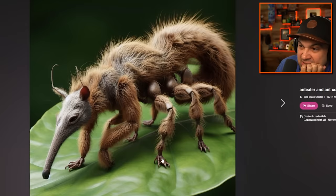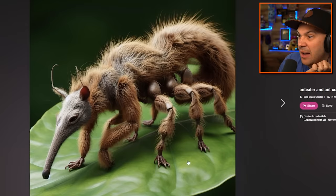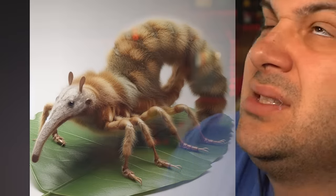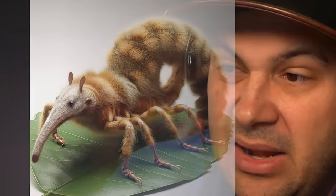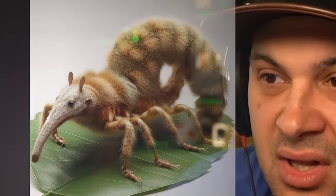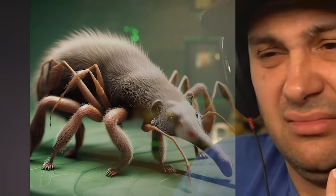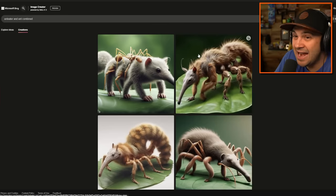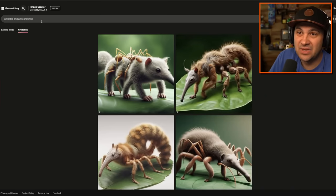Oh, look at his weird feet. It's making me want to throw up. Oh my gosh, it's got like a scorpion tail. Oh, I can't. That's making me feel so gross. I hate this thing. I hate it so much. Why did I do this?